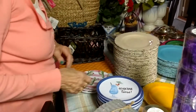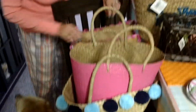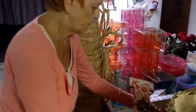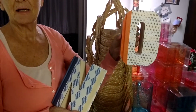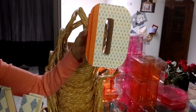So we're going to move up here. We got baskets. We got all different types of baskets. We got pillows. We have more baskets. Initials. Oh, we got letters. Multiple letters. Actually, Linda Lou almost spelled out Linda Lou. Almost. We're missing 2 letters. Isn't that a D? Does that look like the letter D?